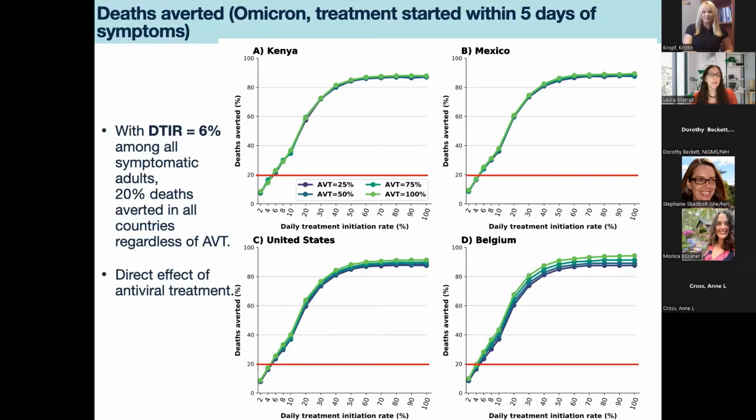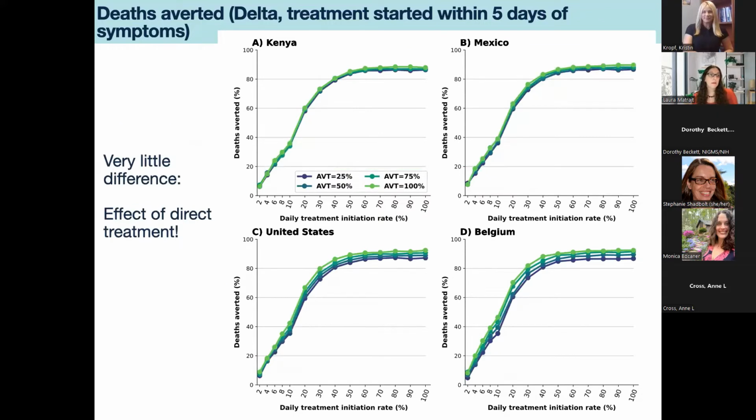And so what you're really seeing here is the direct effect of antiviral treatment, because these antivirals are very powerful at preventing hospitalizations and deaths. And then I want to show you what happens if I now assume a Delta type wave, and there's very little difference, even though Delta was far less transmissible in the model than Omicron. And what you can see here is that you're really seeing the direct effect of antiviral treatment.